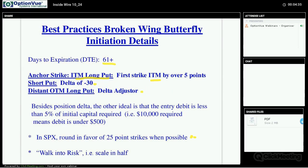Then we go further way out of the money, and that becomes our delta adjuster. We go farther out of the money as far as we have to go so that when we put on the same number of strikes as the anchor, we're going to balance the deltas. It can be sometimes fairly close, sometimes very, very distant.